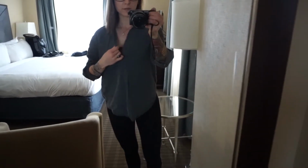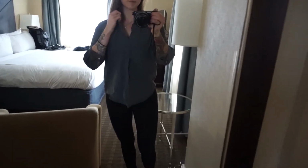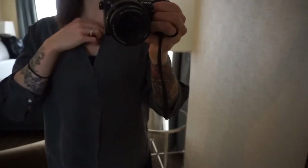Also, outfit of the day. I got this top at Zara. So super comfy. This necklace was from, where did I get it at? Aldo. And just wearing my Fabletics leggings and got these combat boots at Aldo.